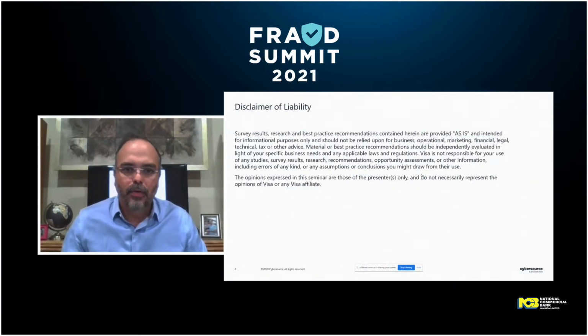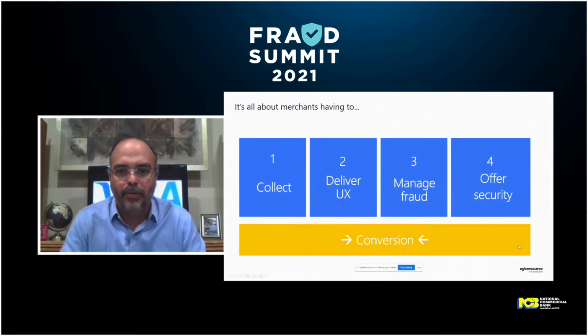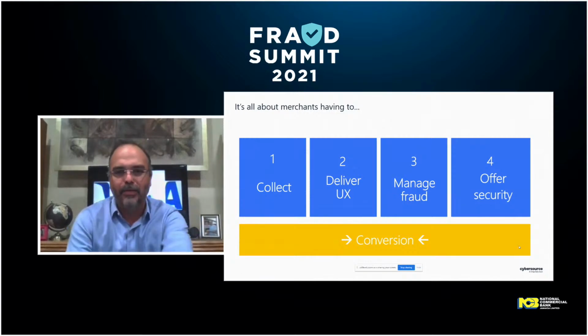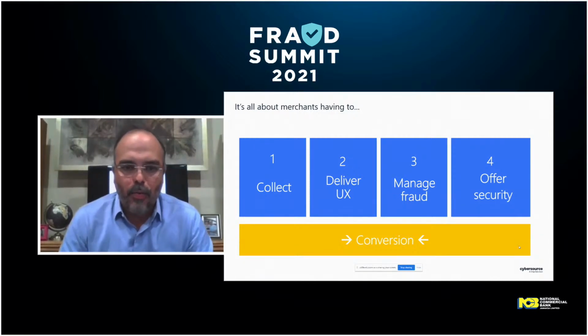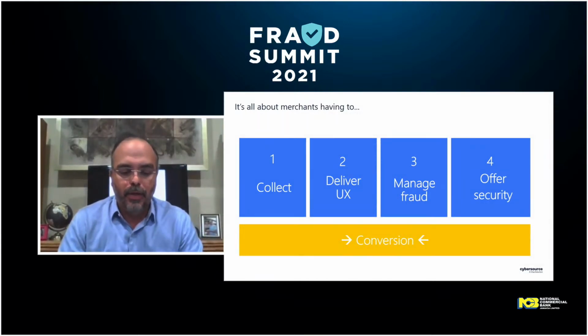Okay, so this is the first slide that I always have to share, and according to my legal, it is the most important. But starting to talk about digital payments, before getting into fraud itself, I wanted to share what are the four priorities that we understand you merchants have to take into consideration as you embrace this digital transformation wave.